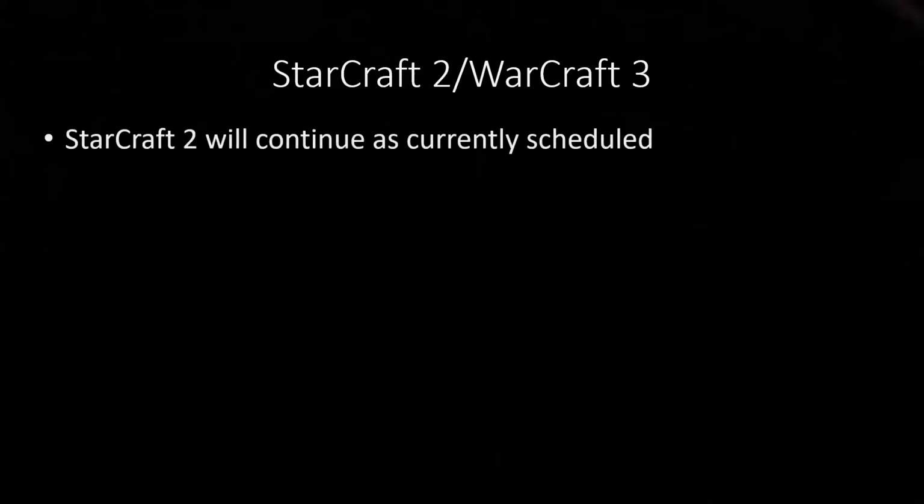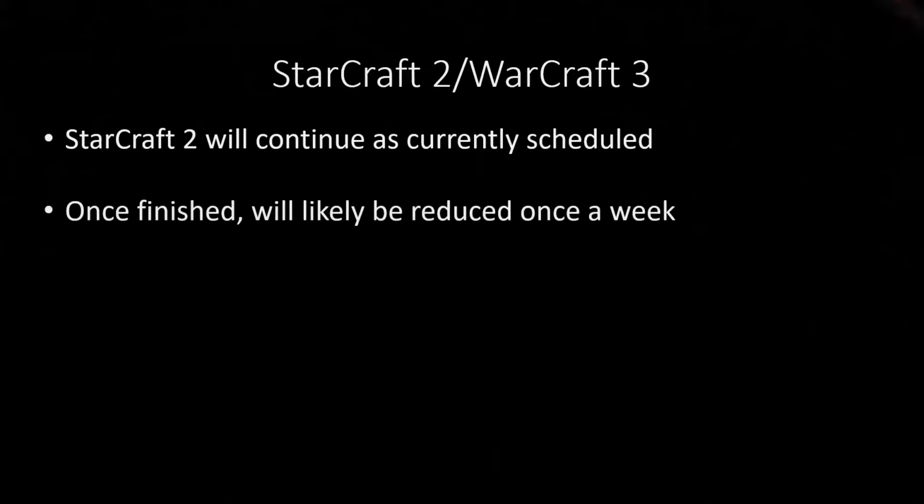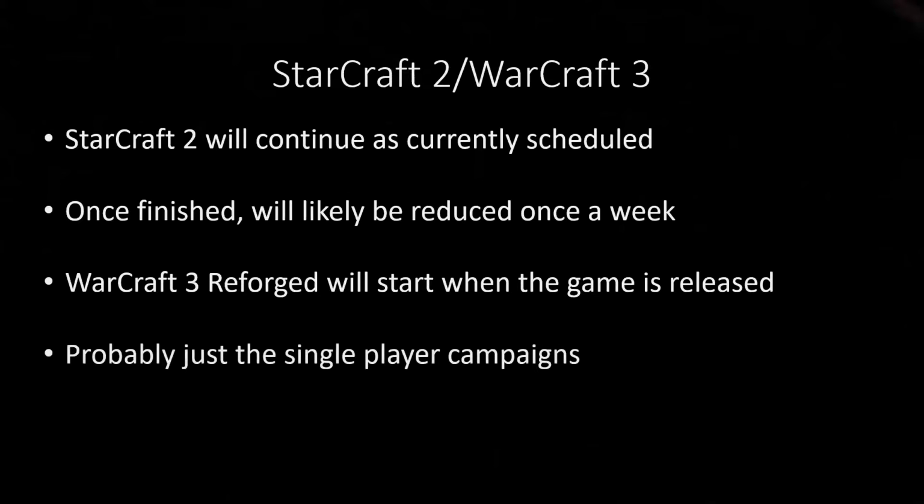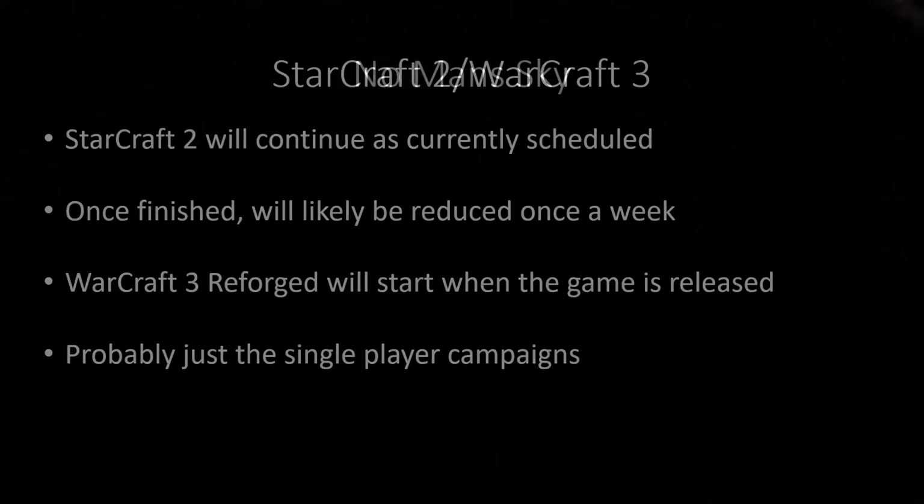And I've kind of looped these two, StarCraft 2 and Warcraft 3, together because they sort of follow along a similar path. But StarCraft 2 will continue on as scheduled, and once finished, it's likely going to be reduced down to once a week for co-op challenges and that sort of stuff. Warcraft Reforged will start when the game is released, and I'm thinking I'm just going to only do the single player. And I don't believe there's a co-op mode for it, so it's just going to be single player, 2 episodes of that a week.